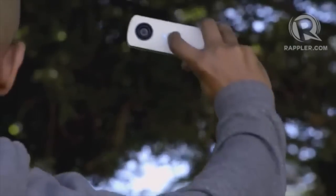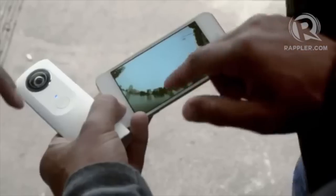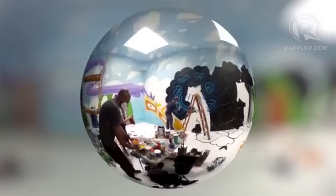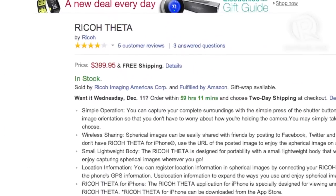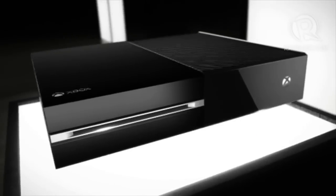Mark Lim of Geeky Nights podcast recommends the Theta, a device that can capture spherical panoramic images with the touch of a button. The device works best when paired with a smartphone, and you will need its software to view the images. But as you can see, the results are indeed stunning. But all this comes at a cost. You can purchase the Theta on Amazon for $399.95.